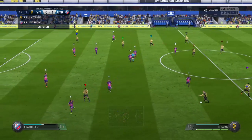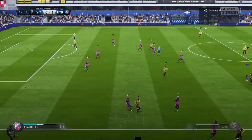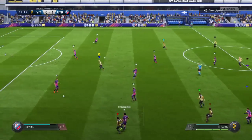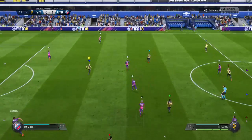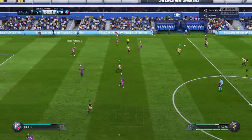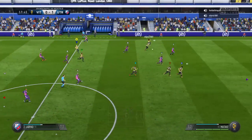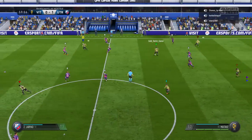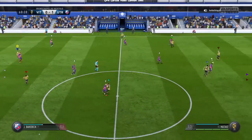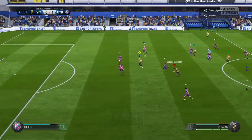Well, he saw the guy he could switch the play to and came up with the pass as well, excellent. A bit of pressure on the player, that's why it's gone out. Janssen. Ramos. He saw the look from the other player and saw where the pass was going and read it. Giving the opposition a problem with their interpassing.